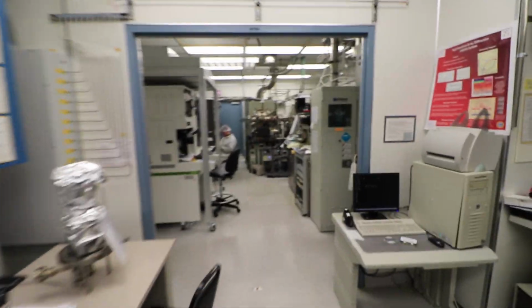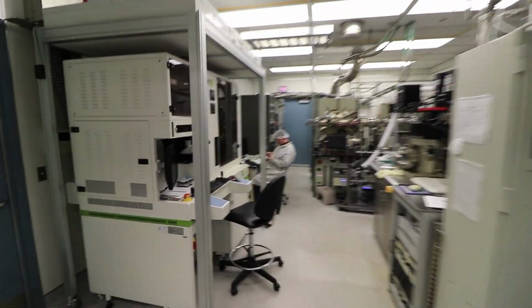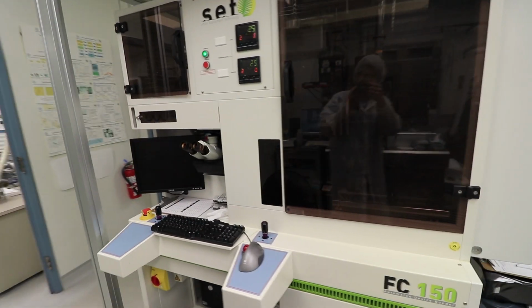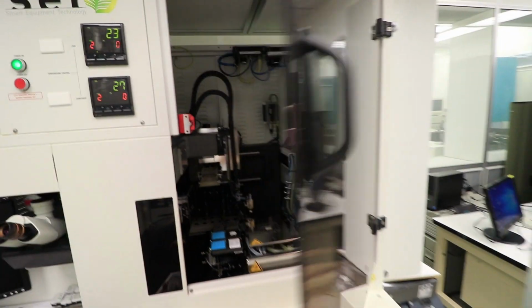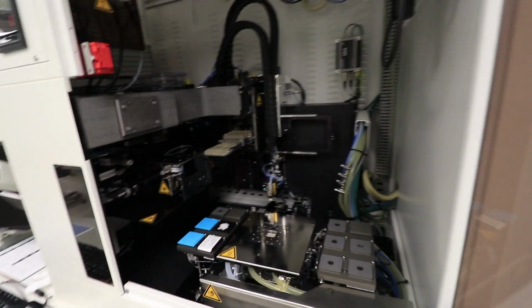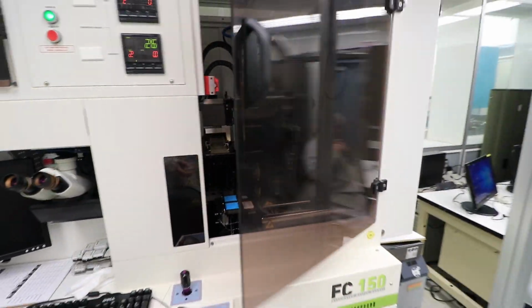The cleanroom also houses an SCT-FC150 die bonder for the advanced flip chip bonding and hybridization of lasers. This system has been specifically configured with a solder reflow arm as well as formic acid and forming gas delivery systems for discrete devices. Die sizes up to 22 millimeters square can be accommodated with high bonding accuracy and less than half a micron reproducibility in the alignment.